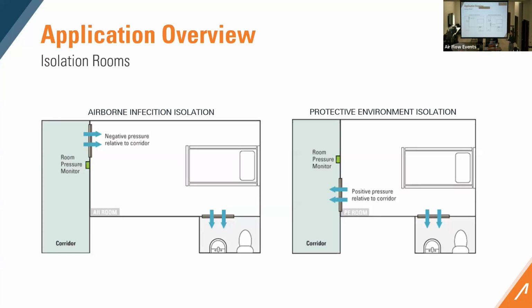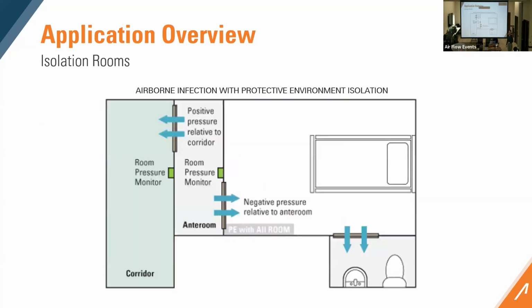So what happens when you have a patient that has an infectious disease who is also immunocompromised? Anteroom. So we have the anteroom that will make it so that it's positive relative to the corridor. So we are keeping that patient safe from the contaminants that are out there in the hospital. But the room itself will be negative relative to that anteroom in order to keep people in the hospital safe from the infectious disease that that patient has. So you're double safe. The patient is safe, the hospital is safe, the anteroom is positive.